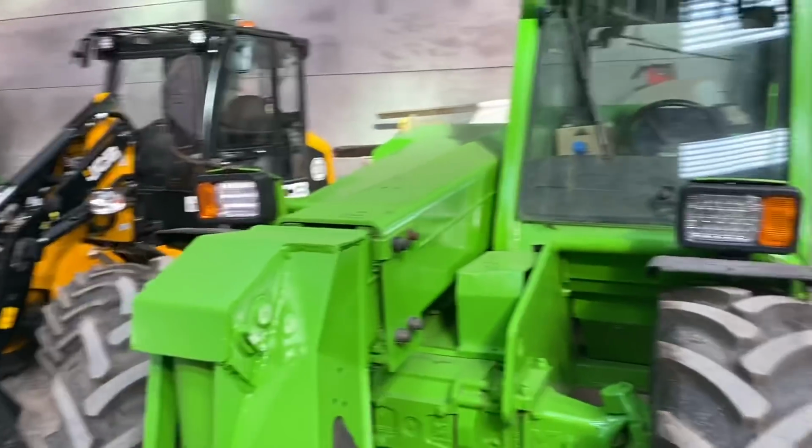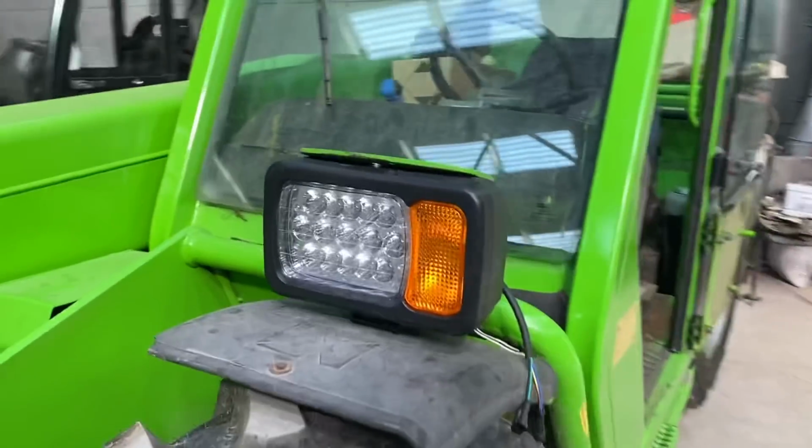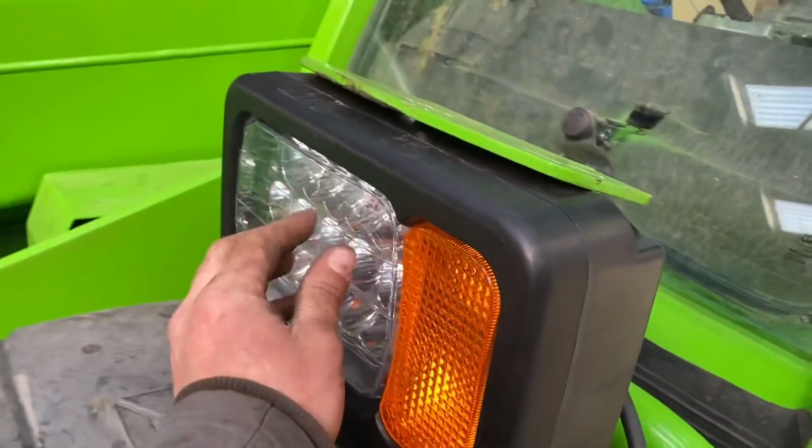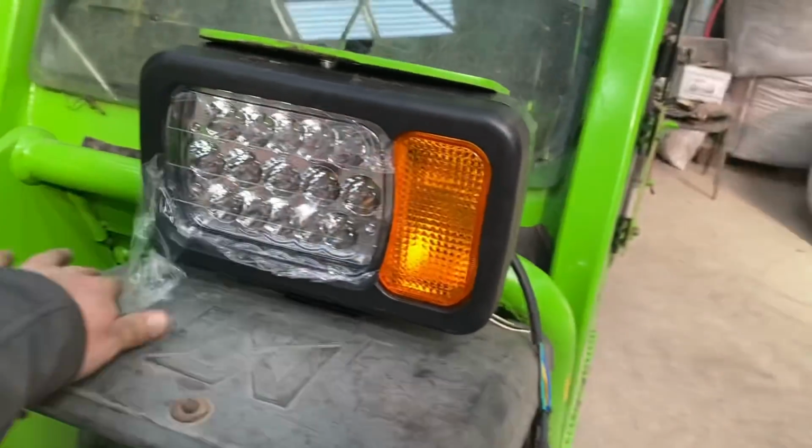Headlights are now on Project Merlot. They're a bit big, but I've made them fit. I wish I'd just got the right size in the end, but there again, I've probably saved, I don't know, £300 or something by getting these ones.